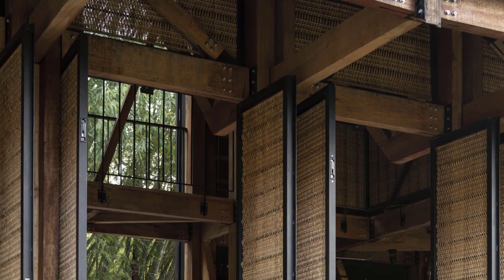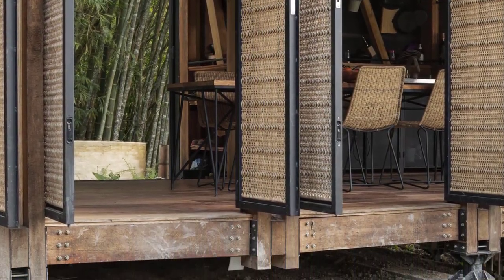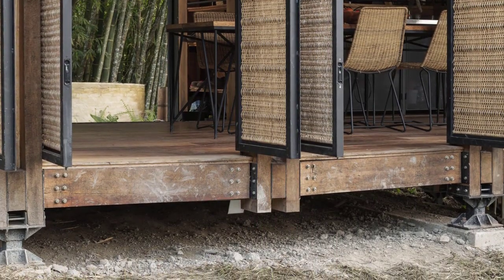Similar woven shutters cover the entire southern elevation of the structure, allowing this side to be entirely opened up to the outside, shaded by the overhang of the roof.